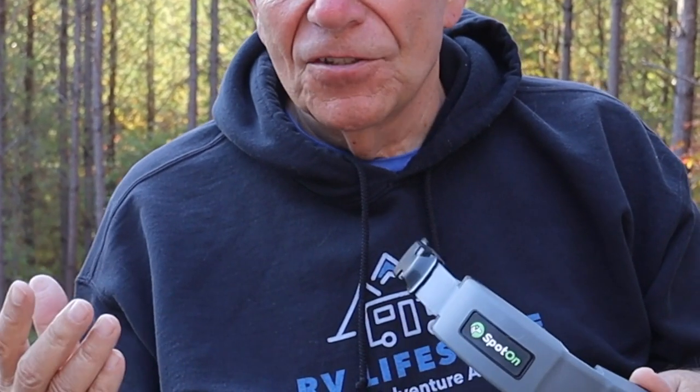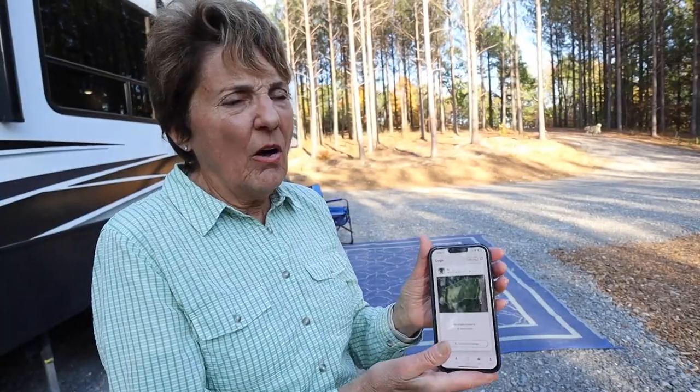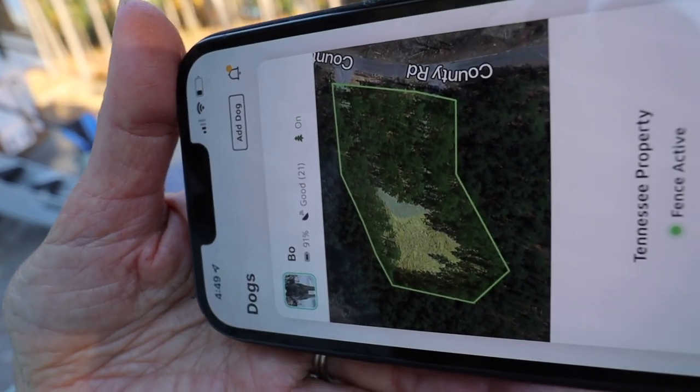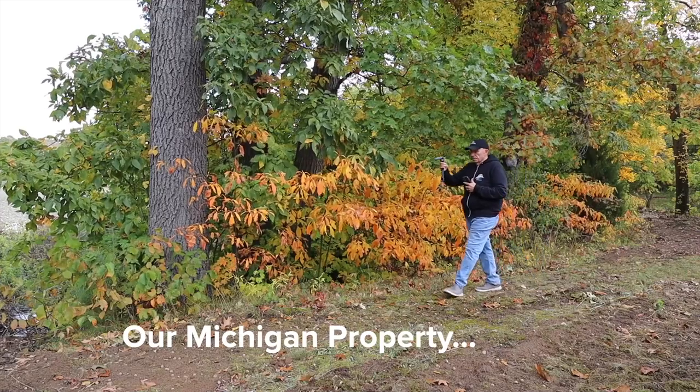This is such a game changer for bringing Bo. Here in Tennessee, we're going to set this up right now, and we're going to probably put a spot-on fence for about 3 of the 5 acres, and then we can let Bo out and not have to worry about it. Now, this is all done with an app, the Spot-On app. And you can look at this. Mike set up a fence line for Bo with the county road up at the top, and you can watch how he set this up. So, you set the app, and you hit start, hold this up to the sky, and start walking.